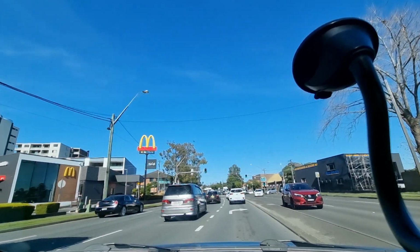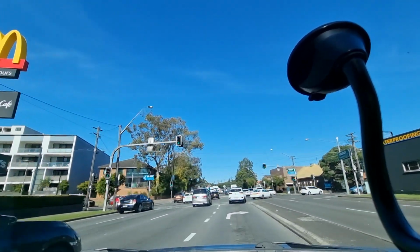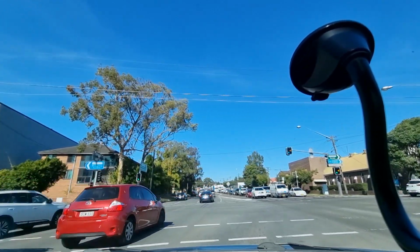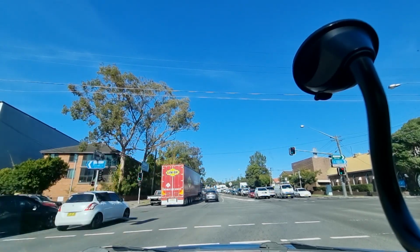Now continue straight ahead. I can see this is red circle, red arrow pattern. I can see the green arrow. So now yellow light comes, you need to stop. If you see, guys, the yellow light comes and it could have stopped, you need to stop. If you don't stop, that might cause a fail item.